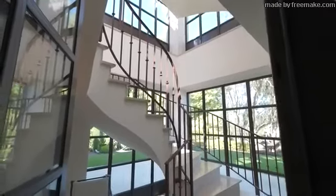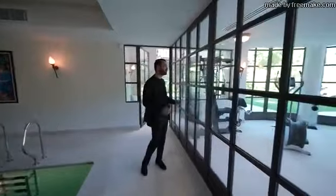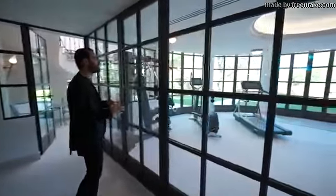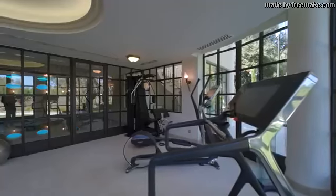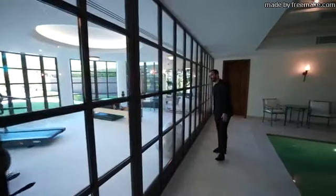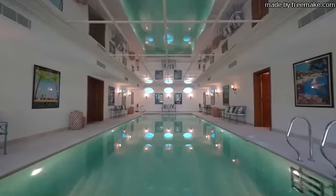All right, everyone, here we are on the lower level. Staircase from the entertainment space brings you down right here. And on my left-hand side, we have the gym, surrounded with these steel case windows facing the front of the property. You have your Technogym equipment, Pilates machine, kind of everything you need, and it is right next to your indoor pool. I mean, look at the scale here.